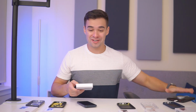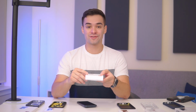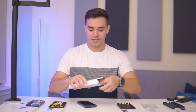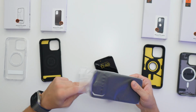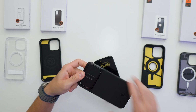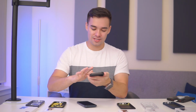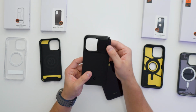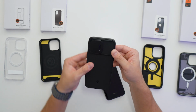So now we only have 1 case left. This is the Optik Armor. Now this case looks like it's going to offer something that's unique from all the other cases that we've checked out so far. So let's see what it has to offer. Very cool. So I've always been curious about having a case that has a protector for the cameras, so I'm pretty excited for this case specifically. So the bottom half here is made of a textured plastic. It has more of a square design to it. And then here you can see we have a nice sliding door that locks in place to protect those lenses.